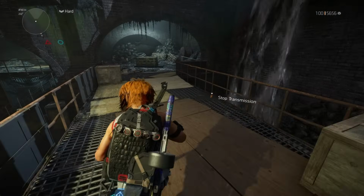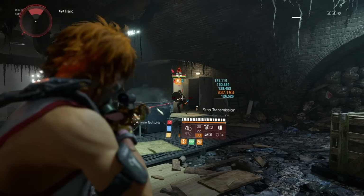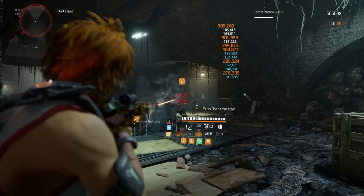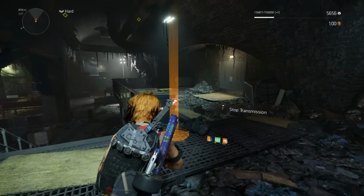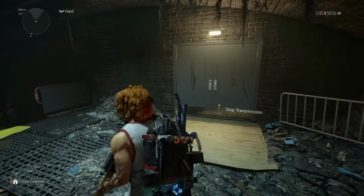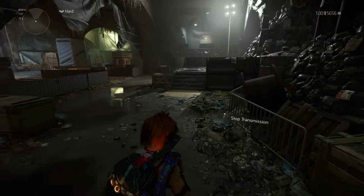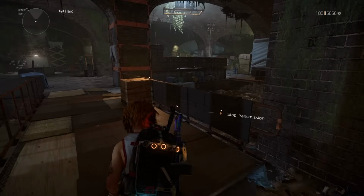The first few times I came here, nothing went on at all. This time, an AI did spawn out the door, which I thought, oh, cool. So they are definitely spawn points, which does lead me to this potentially being a bounty area again. I do think these are potential bounty areas, and I've just not done them yet. I'm sure you guys can confirm in the comments if that is the case.